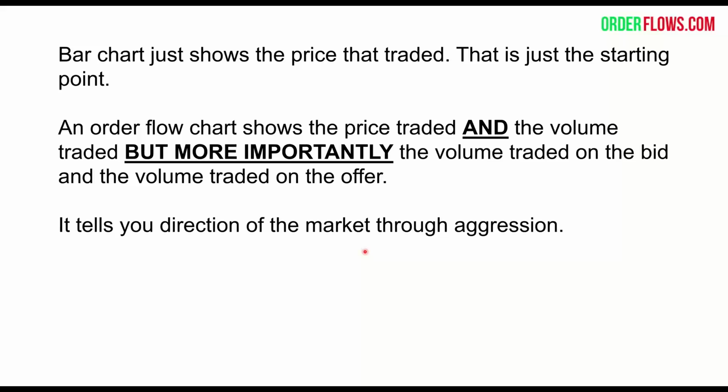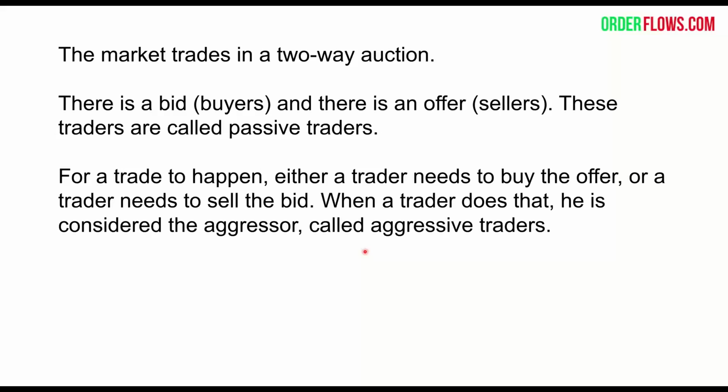So again, the bar chart just shows the price that traded, but that's just the starting point. An order flow chart shows the price traded and the volume, but more importantly, the volume traded on the bid and the volume traded on the offer. It tells you the direction of the market through aggression. Remember, markets trade in a two-way auction. There is a bid, which are buyers, and there is an offer, which are the sellers. These traders are called passive traders. But for a trade to happen, someone needs to buy the offer or a trader needs to sell the bid. When a trader does that, he is considered the aggressor. They're called aggressive traders. So imagine the market is 5 bid at 6. No trade's going to happen unless somebody bidding at 5 goes up to 6, or someone trying to sell at 6 goes down to 5. If it's 5 bid at 6 and you're just sitting on the bid or just sitting on the offer, you're considered a passive trader.